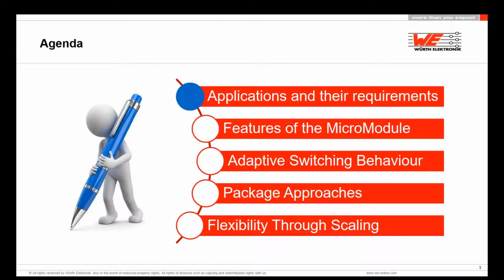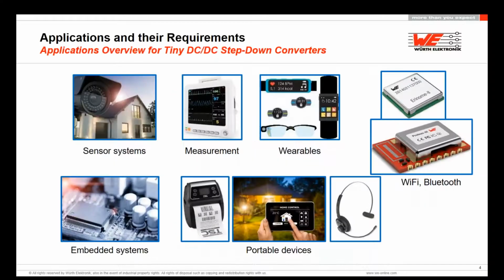So, first, let us start with the applications and the requirements we're talking about today. Let us first take a look at these applications you see here. Miniaturized DC-DC converters can be used in camera systems, for example security, supplying the image processor IC, or analog digital converters are the essential part of measurement devices like oscilloscopes. They need a very tightly regulated output voltage. Last but not least, battery-driven applications like wearables and portable devices need a highly efficient supply to guarantee a long battery lifetime.